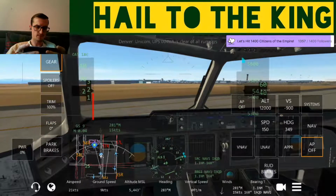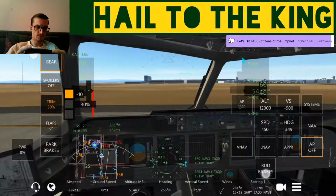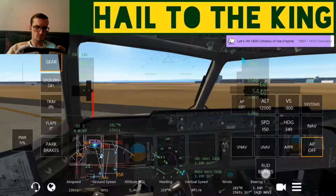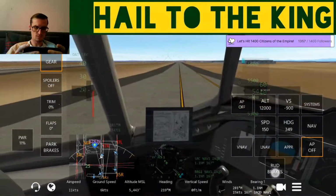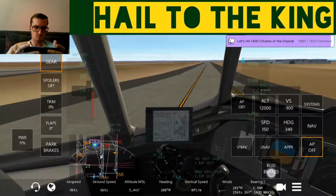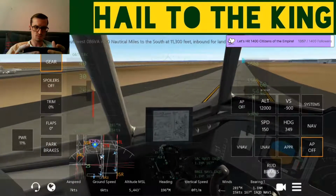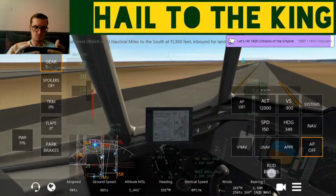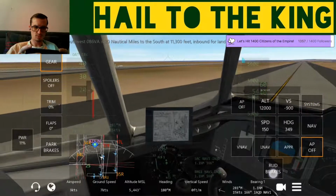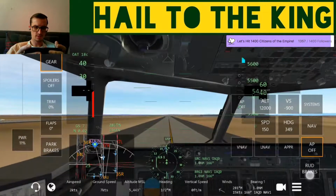Flaps up. Denver Unicom, Southwest 178 Victor Alpha is 19 nautical miles to the south at 11,500 feet, inbound for landing, will make straight in for runway 35 left. Denver Unicom, UPS 004 Victor Alpha is clear of all runways. Denver Unicom, Southwest 086 Victor Alpha is 20 nautical miles to the south at 11,300 feet, inbound for landing, will make straight in for runway 35 left.